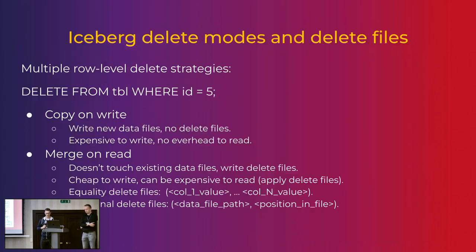So I won't cover these, but I would like to mention one particular functionality, which is that Iceberg offers multiple strategies for row-level deletes. So let's say that you have a delete where you want to delete all the rows where the ID equals 5. Then there is the copy-on-write approach. What it does is search for data files that have rows where ID equals 5, and then rewrite these data files to new ones where there is no row where ID equals 5.